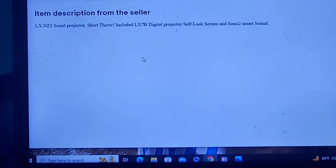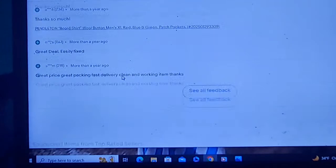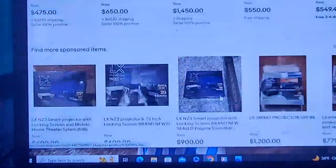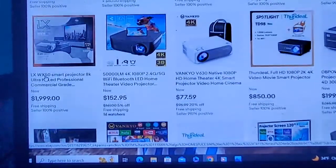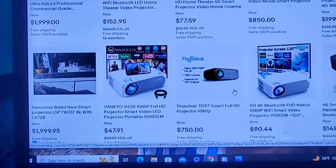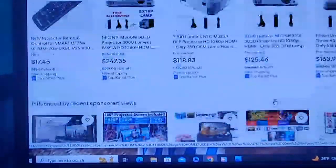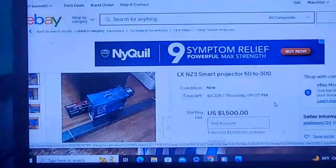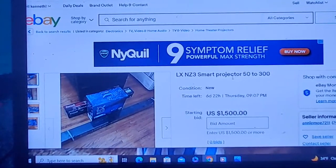No, there's no real specifications. Look, this is it. Where's the rest of the specifications? There's another bundle right there, going for $2,000. Oh, I gotta find someone who has one of these on YouTube. I've got to see this. 5,800 lumens? This is what this projector is supposed to have? 5,800 lumens?